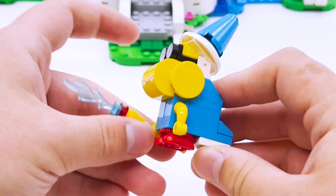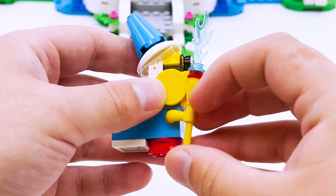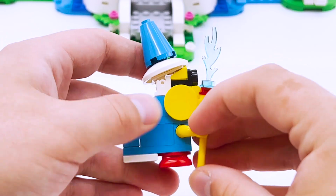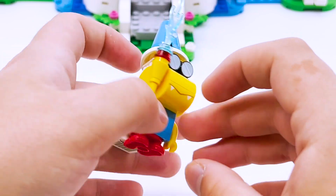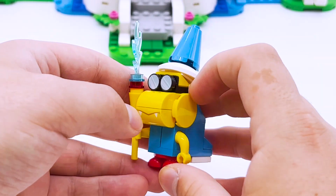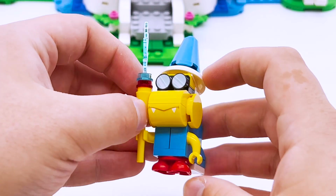He's a really good character, though he is a re-release from a set from last year. I kind of wish we got an all-new character instead of just getting him again. Because he is like a named character, a very specific character. So getting him twice so soon after each other, and the other set he came in was really good too, it feels a little bit lame to me when we could have gotten a different Koopaling. But regardless of him being a re-release, he is a very good character.